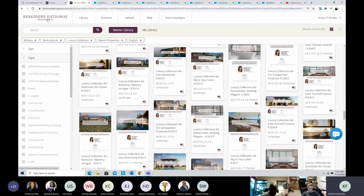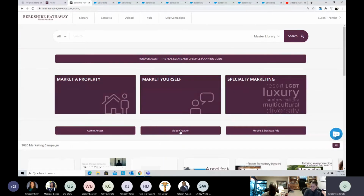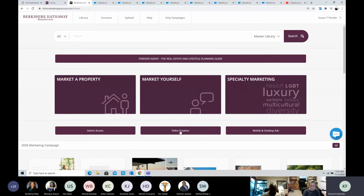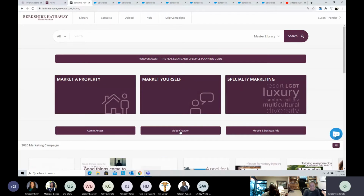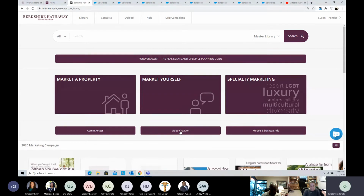Okay, I'm going to go back here, and the last thing I'm going to show you today is don't forget that we do have the ability to have video creation done through our Videolicious app. If you have not used Videolicious yet, Videolicious is an app that you can install on your phone that allows you to knit together photos as well as video. You can even do live commentary on it, and create a professional video that you can send out in an e-card, or you can post to your social media.